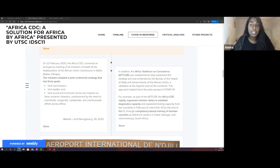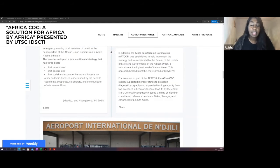And this task force was endorsed by member states and the African Union and was validated at the highest level of the continent. This is quite important because this united collaborative effort really helped Africa in terms of taking the precautions to limit the number of cases of COVID-19 in early 2020.